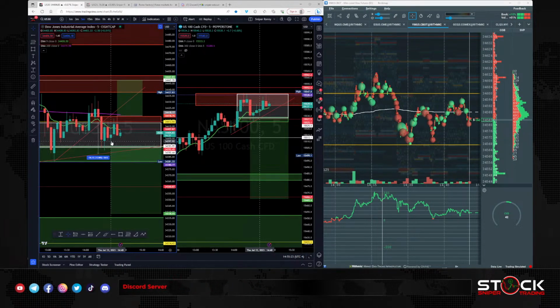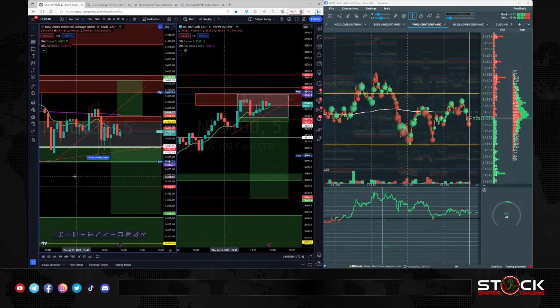On the 5 minutes, we still got to let the market do its thing. We're still right at the VWAP. We really haven't moved away from it. The market is still balanced. It's just going to do this stuff, and it's going to frustrate you.